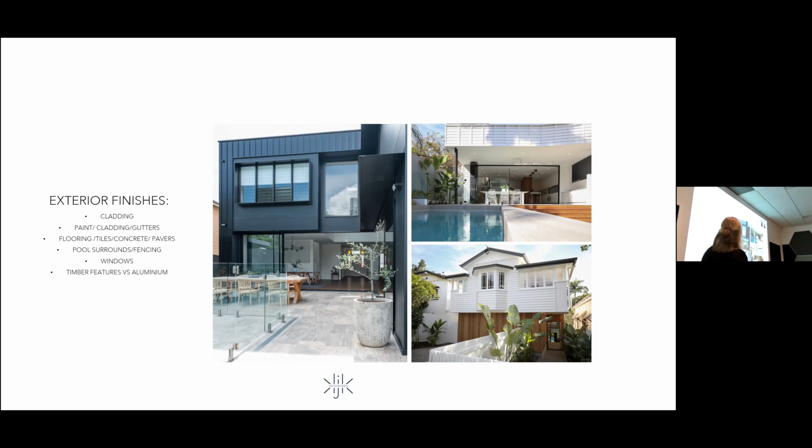The other alternative to your natural timbers is aluminium. So there's so many companies out there that now have aluminium cladding, which looks like timber. It will cost you a little bit more. However, you won't have that maintenance of the timbers rotting or graying off or, I guess, swelling. So they can be a really good addition to any exterior. I think that's all for that.